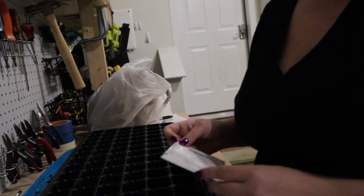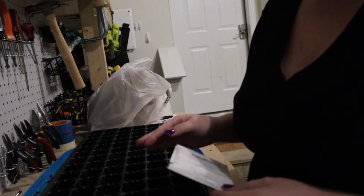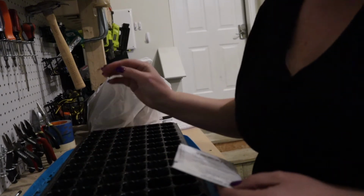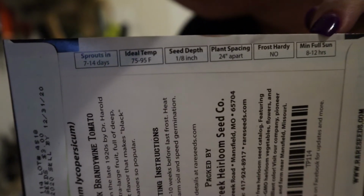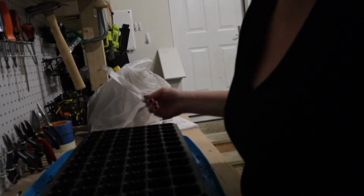One of the things that you're gonna wanna know is how deep to plant your seed. Some things you can just sow right on the top and sprinkle on. Others you need to put down into the dirt a certain depth. Usually on the back of your seed packets, they will have information about germination, spacing, and also the depth. If you can't find it there, you can go to your supplier's website or seed catalog. They may have the information in there.